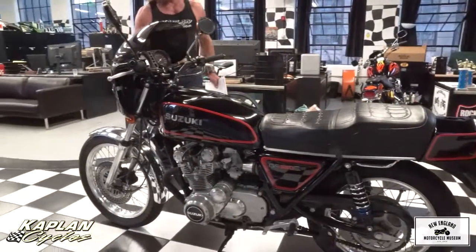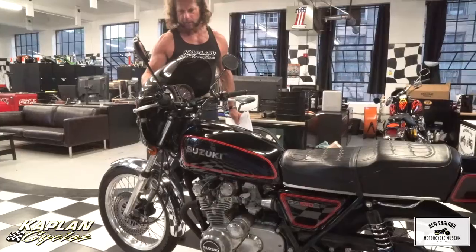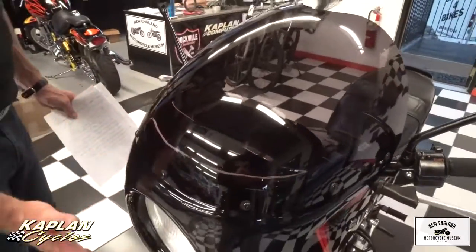The fairing looks like it just came out of the box, brand new. Check out the glass on the fairing, Kenny. This is basically brand new condition, like it just came out of the box. There's not a scratch anywhere on it or anywhere on the fairing.